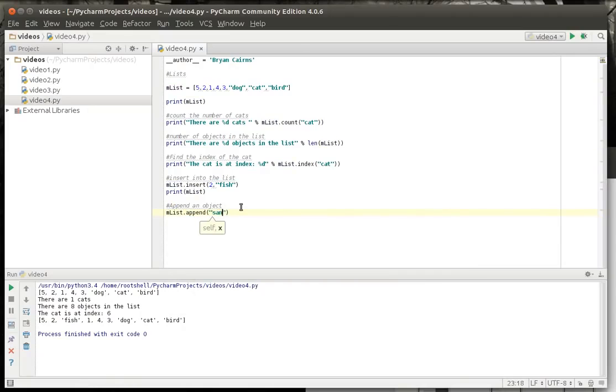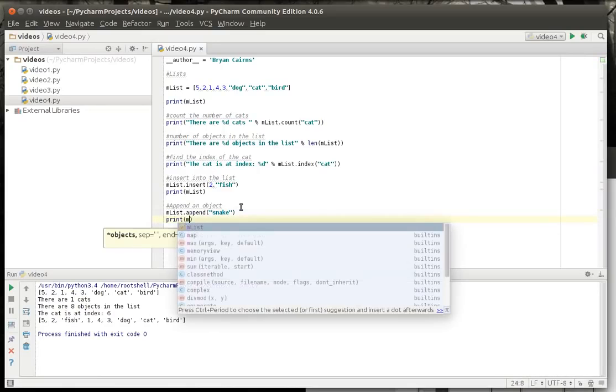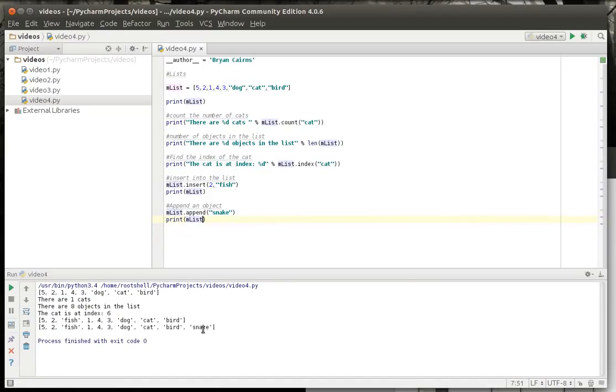Append, and we're going to add a snake. And we're going to print out the list here. You'll see, sure enough, now we have a snake at the end of our list.